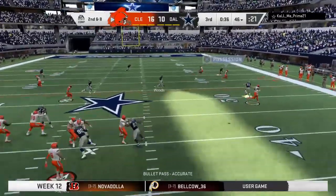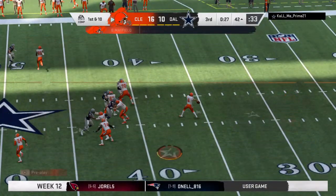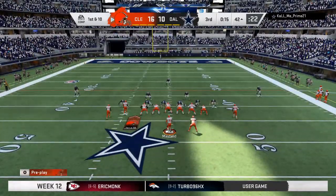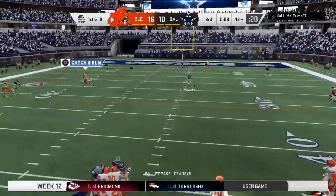Throwing on second and 8. Mayfield. It's caught. Beckham. 12 yards there and a first down. And a good quarterback facing zone coverage. If he has just a little bit of time to survey the scene, that's what's going to happen. No doubt about it. If there's no pressure, he's going to continue to pick them apart because he'll have all that time.